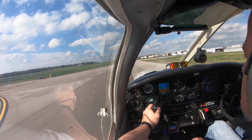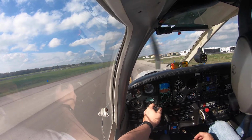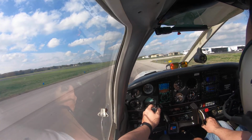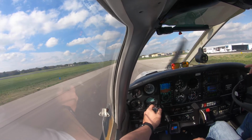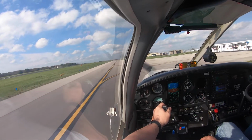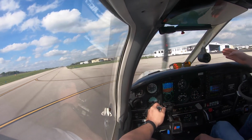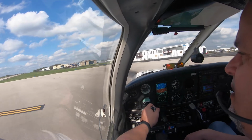Georgetown ground, Tomahawk 2462 Charlie, at pilot's choice, request a run up. Pull that throttle back just a little bit to 1,000. Alrighty, then we'll cut in here to one of these corners and we'll point our nose to the run up wind. North end of Alpha 1. Taxi via Alpha 1, did you say you got information golf? Information golf. Yeah, you can cut in here. Run up on Alpha 1, 60 Charlie.